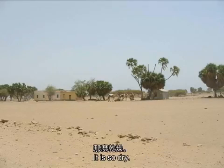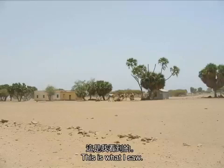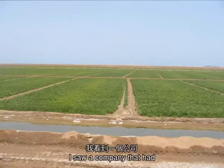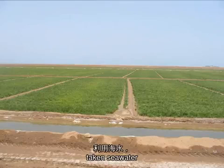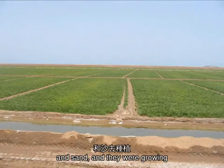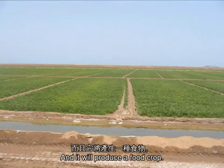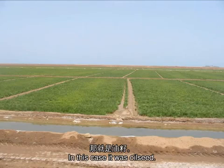It is so dry. This is what I saw. But this is also what I saw. I saw a company that had taken seawater and this sand, and they were growing a kind of crop that will grow on pure salt water without having to treat it, and it will produce a food crop. In this case, it was oilseed.